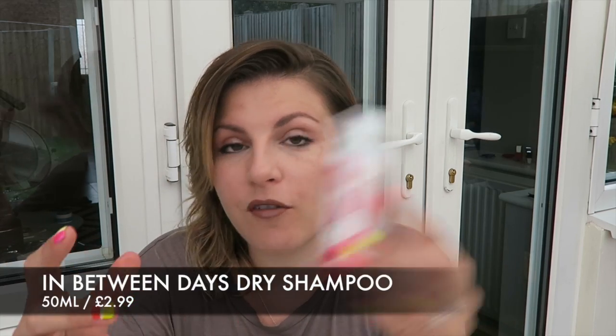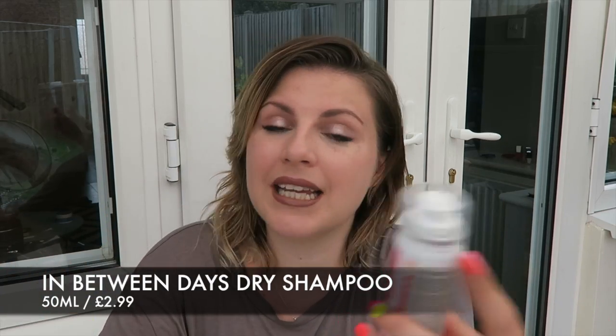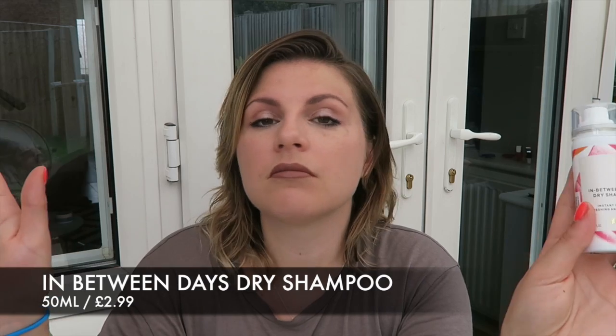And then I think I've just got 4 more things to show you. One of them is the In Between Days dry shampoo. I've wanted to try this for a while, but it's quite expensive. As dry shampoo goes, I'm a Batiste girl, Tropical Batiste, through and through.